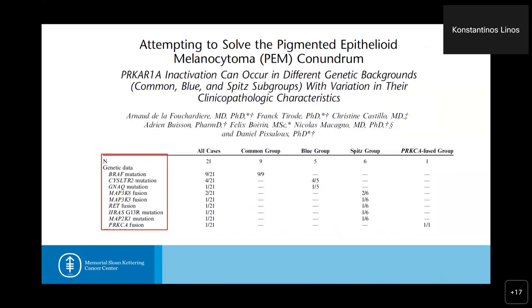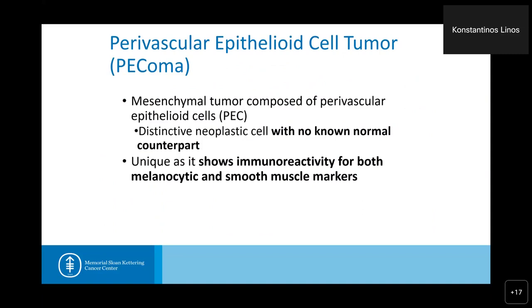And I don't have time to go through a lot, but patients who have this pigmented epithelial melanocytoma, PRKAR1A inactivation, patients with truly melanocytic tumors, they can have other initial drivers, and then you get a second mutation on the PRKAR1A gene, and then you get different histologies. So that is your differential with melanotic sarcoma. So a PRKAR1A mutation does not necessarily mean that it is melanotic sarcoma. It could be another tumor that is within the differential diagnosis. So that was one tumor.